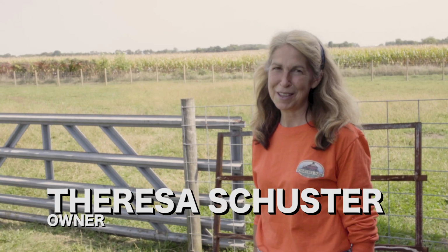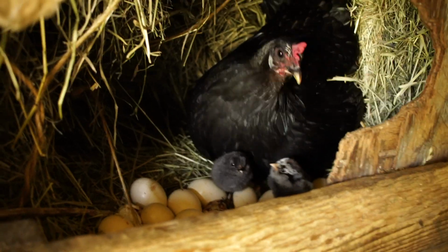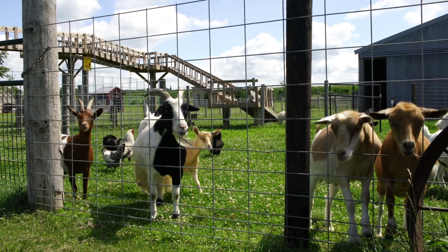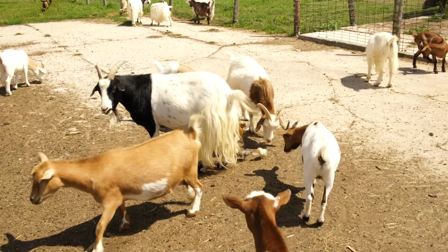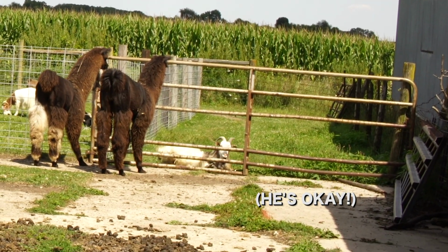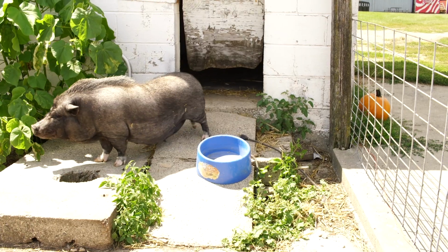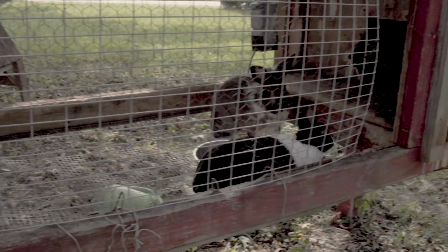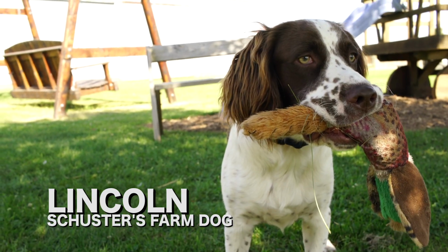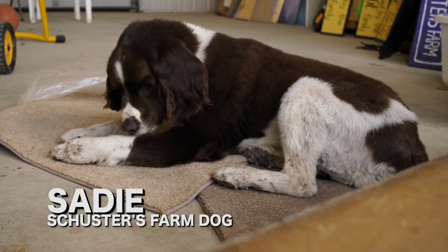We have wonderful animals on the farm, my favorite part, and I would say probably a lot of the kids' favorite part too. We have lots of goats, both big ones and smaller ones. The big ones are called Nigerian, and our smaller ones are actually fainting goats. As well as donkeys, llamas, potbelly pigs, chickens, and some rabbits. Oh, and I almost forgot about Lincoln and Sadie, our two farm dogs, that if you're here during our off season, you'll see running around all over the place.